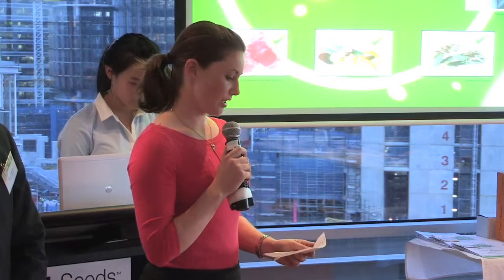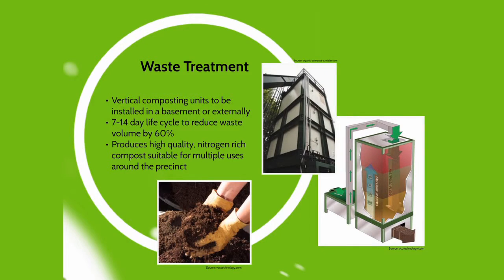The Food Cycles treatment system comprises a vertical composting unit combined with a macerator, which will decompose all the organic matter, including meat and garden wastes. The garden wastes and the cornstarch bags will actually provide the 20% green waste required for ideal decomposition, which will allow our system to reduce all the waste by 60% of its original volume in just 7 to 14 days.